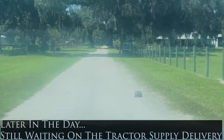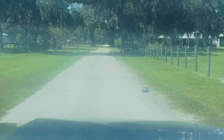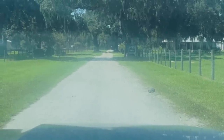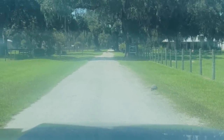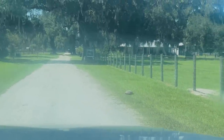Just waiting on this turtle to get out of the road. A federally protected turtle, AKA gopher turtle, that we can't touch at all. But now it's moving out of the road. It's crazy. And they move pretty fast.